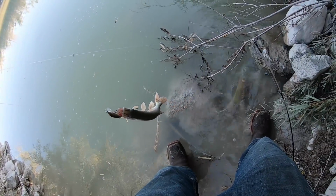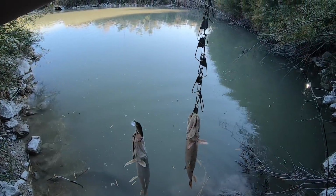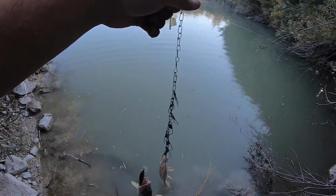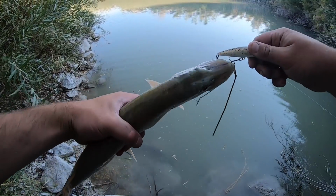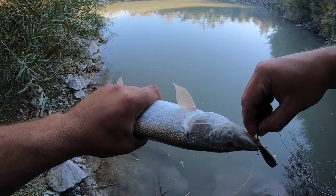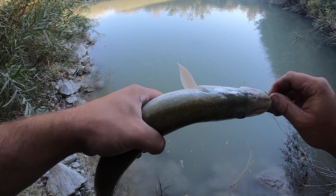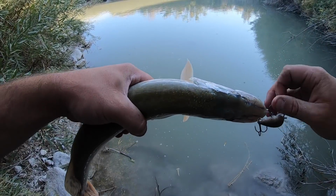Wake up, buddy. Yeah, you're okay. Nice. Two pike, folks. That is how it's done. This is so fun. Get this guy off the hook. Got to be very careful. If I caught a 40-incher, yes, that would be quite the time getting the hooks out. I don't want to go in for the pliers just yet.